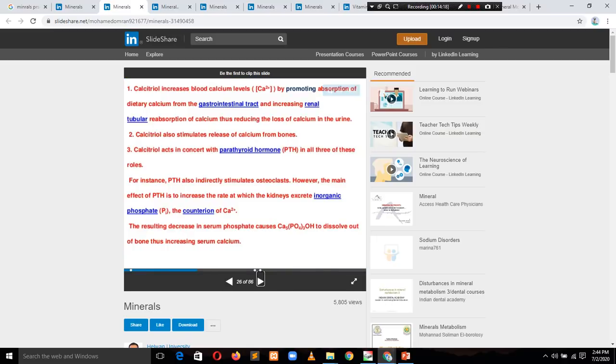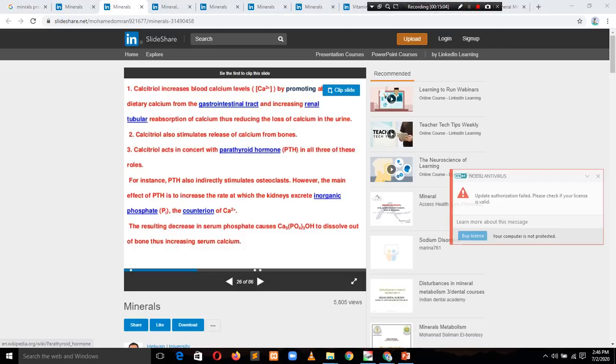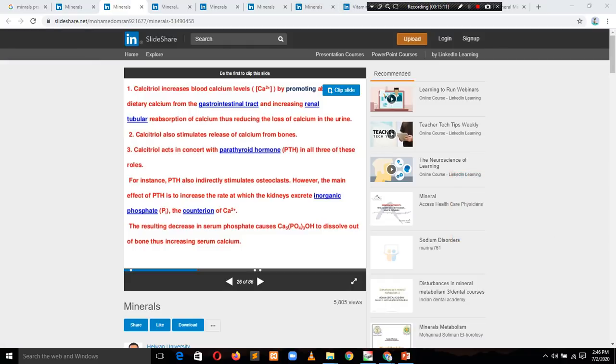Okay. Next is the catabolic effect: an increase in blood calcium levels. Calcitriol promotes absorption of calcium directly from the GI tract and increases renal tubular reabsorption of calcium, reducing the loss of calcium in the urine. Second, calcitriol stimulates the release of calcium from bone. Calcitriol acts in conjunction with parathyroid hormone in all three of these bones.